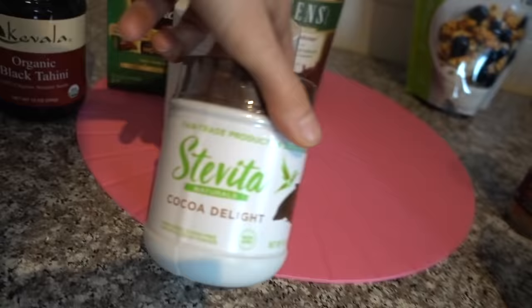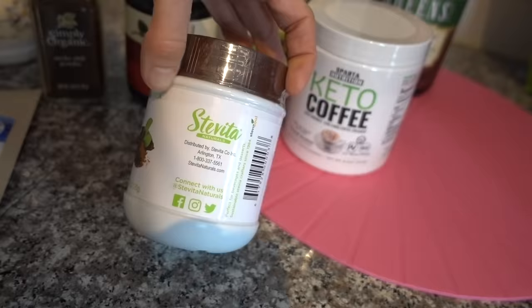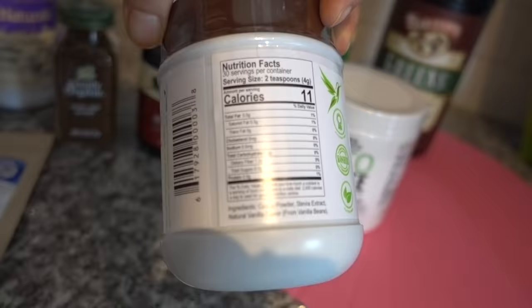Speaking of low in carbohydrate, sugar-free, this is the other chocolate beverage that I like, this Davita Cocoa Delight. It's quite good. It's just cocoa powder and stevia probably mixed together. This comes from Arlington, Texas. Two teaspoons is a serving, and that is 11 calories. And it has stevia. Oh, it also has some vanilla flavor in it.